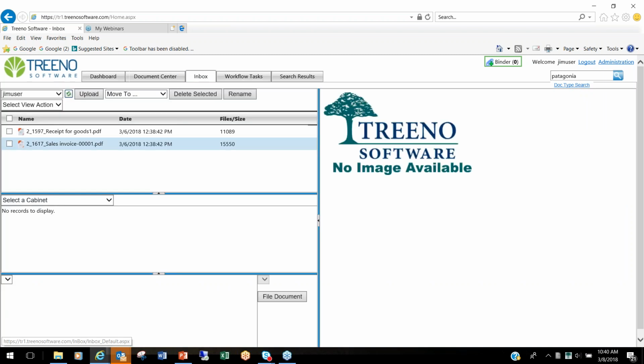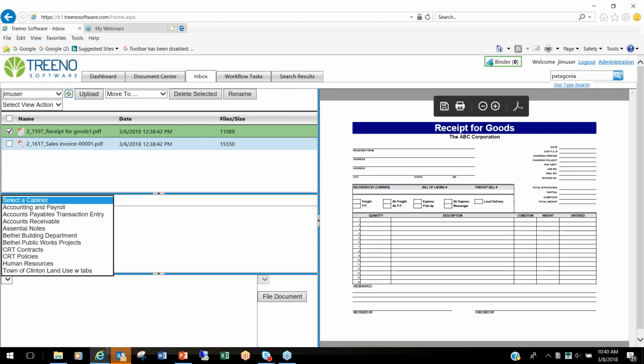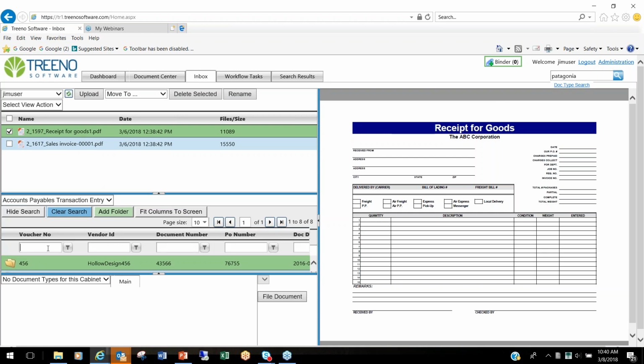And the way that works, if I can start a workflow real quick, the way that usually starts is in the inbox: the document comes into the organization, and maybe it needs review. And so at this point, I have my document. I'm going to say it's an AP. And at this point, I need to show my search. I'm going to find my folder.